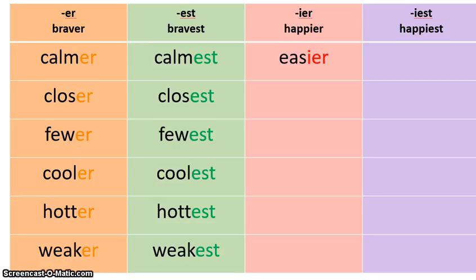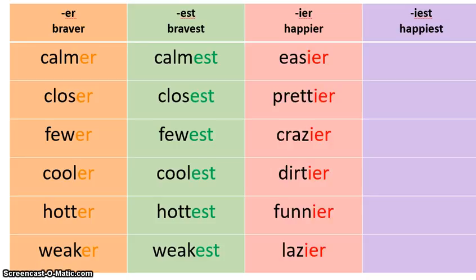So what I want you to do now is go through and find, out of the remaining words, you only have a couple of choices, either words that end with an IER or an IEST. I'm only looking for the words that end with IER. So you're going to look at all of those words and you should come up with this list: prettier, crazier, dirtier, funnier, lazier. Okay? So those are the words you have. Go ahead and put those down and highlight the IER with your red colored pencil.